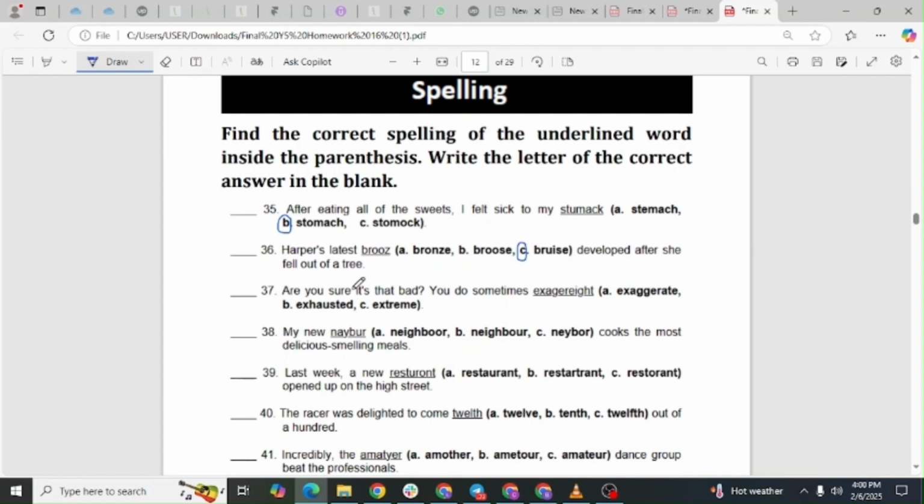Question 37. Are you sure it is that bad? You do sometimes blank. Option A. Exaggerate. Option B. Exhausted. Option C. Extreme. The correct answer is option A. The word exaggerate means to overstate or make something seem more dramatic than it is.